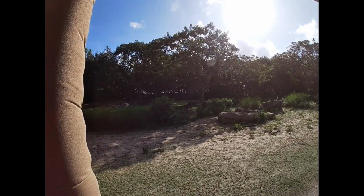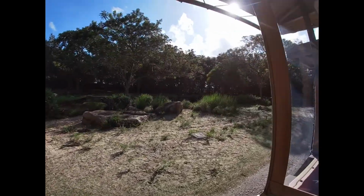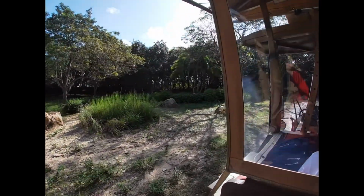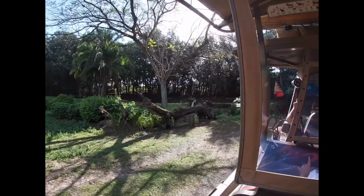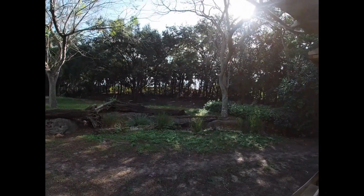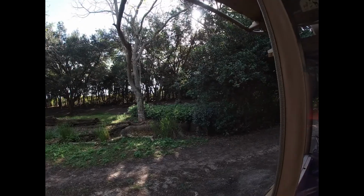I know they blend in so well. Oh, there's at least 2 more up ahead. So also on your left-hand side, way over to the right, halfway up, there's 2. Yes, one's laying down, one's kind of sitting up. Oh yeah, it's a beautiful spot. Look at the tail.